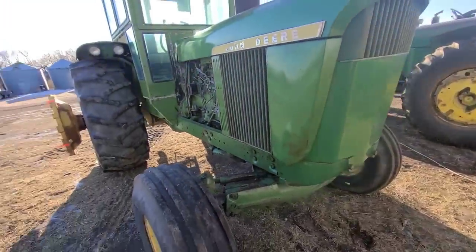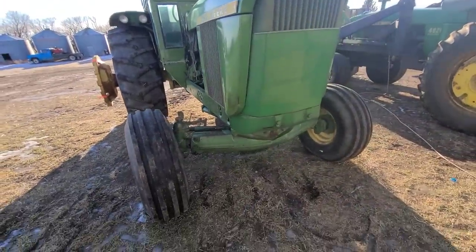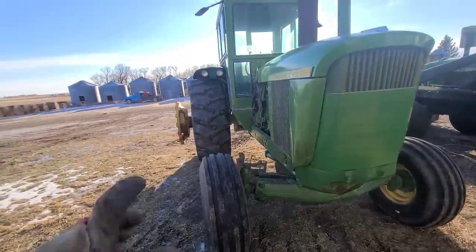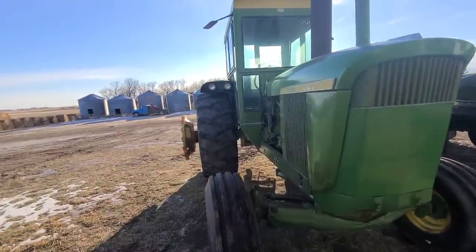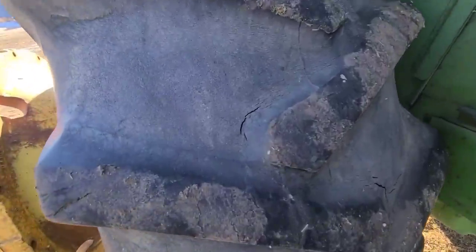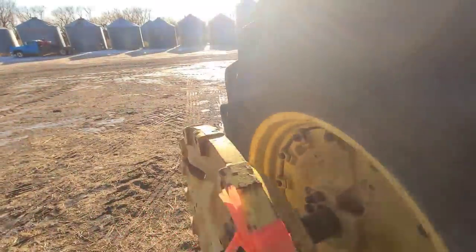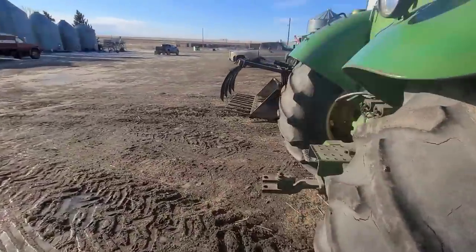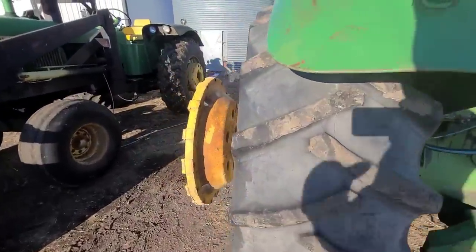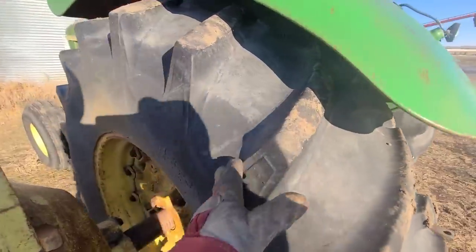So yeah, like I said, 68 adjustable front axle. Got really good front tires. That one there isn't terrible. It's starting to crack a little bit, but that's going to last a very long time yet. And then that other tire is near new. It's really nice. 24-5-32 inside.